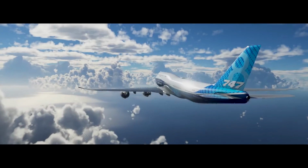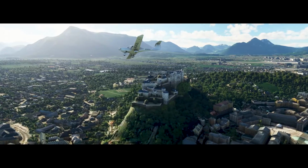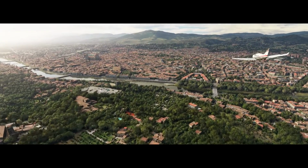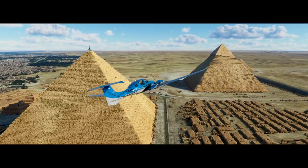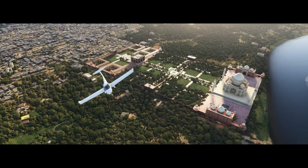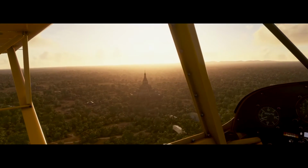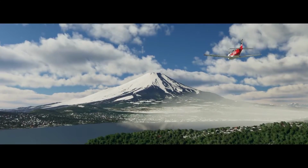Remember, this is pure speculation and guesswork on my part. Leave in the comments below what you think Flight Simulator 2020 will run at on the Xbox consoles, whether that be 30 frames per second or 60 frames per second. I'll be interested to know your thoughts.